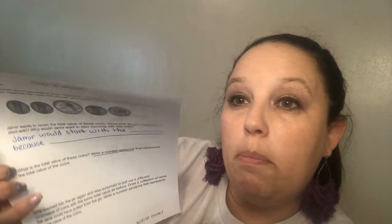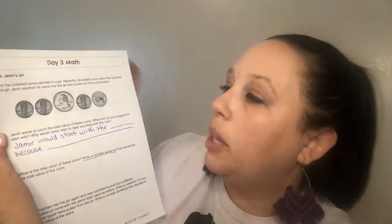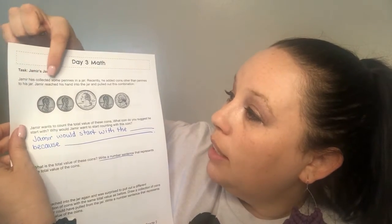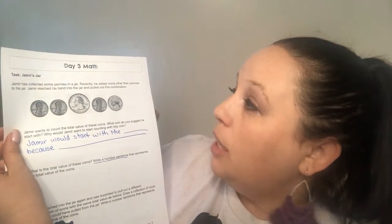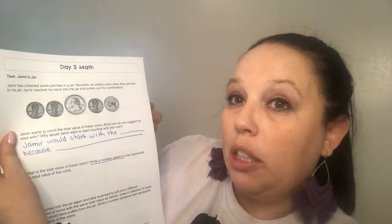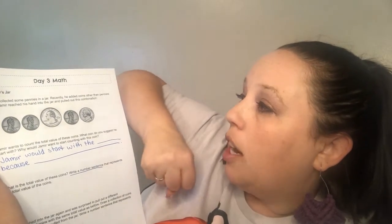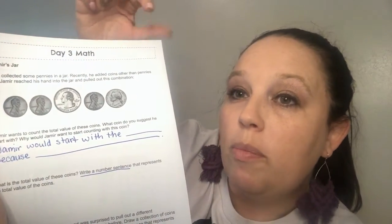It looks like it has money, which is pretty cool because our number rock video this week, or last week, was the one about coins. And we also sang our money song with the ukulele last week. So I'm excited. All right, so it says, Jamir has collected some pennies in a jar. Recently, he added coins other than pennies to his jar. Jamir reached his hand in the jar and pulled out this combination. So he pulled out these coins.